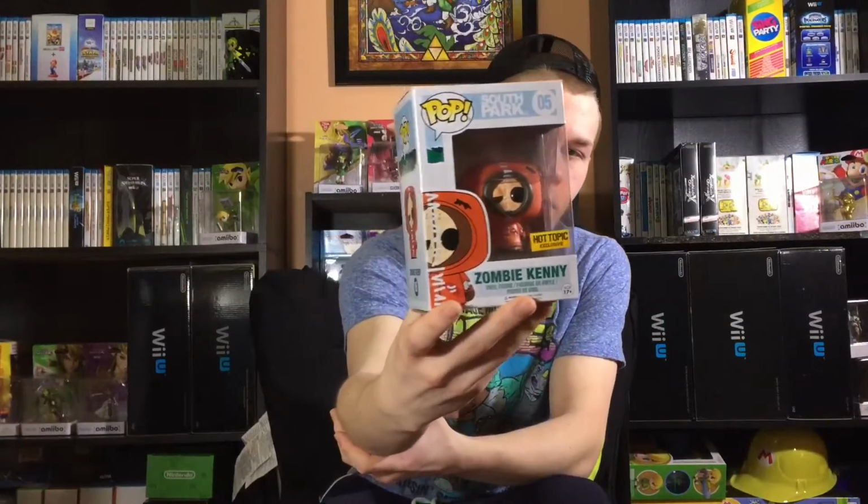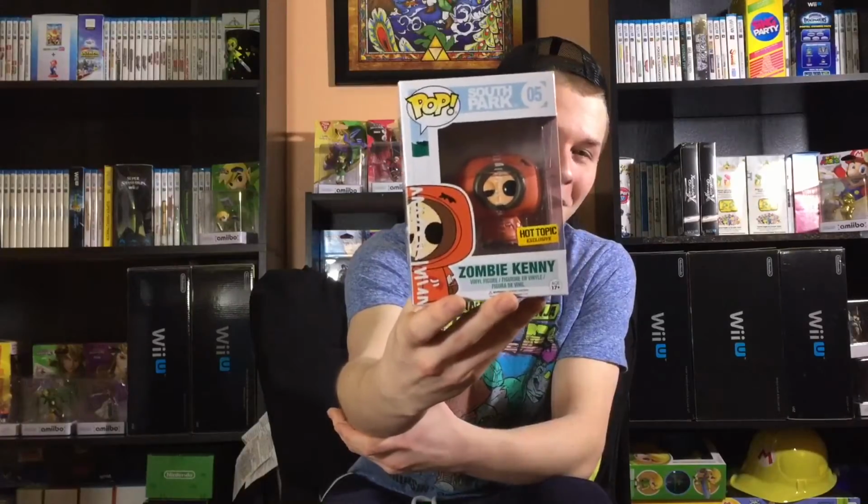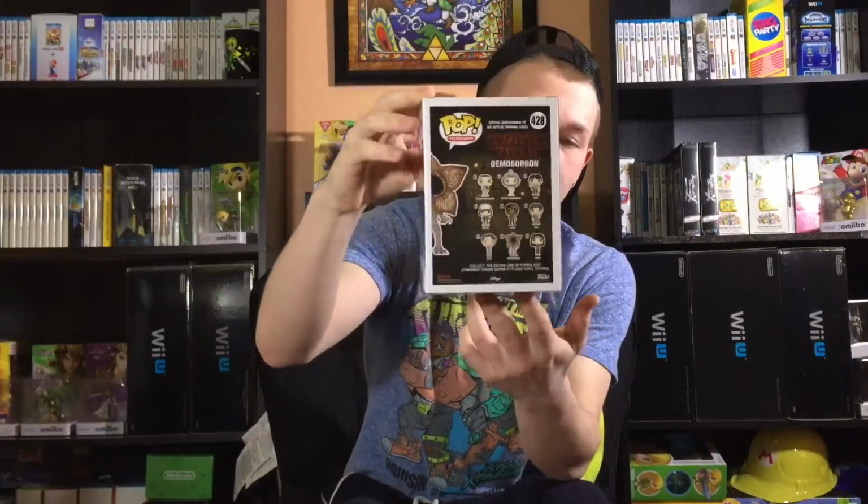And like I've said before, it is crazy how they have almost every license under the sun. I mean, they have South Park Pops now. That's crazy. This was the one I was really the most excited for. When they posted on Instagram, I zoomed right over, jumped in the car, and got over there. And that is the Demogorgon from Stranger Things. I was so stoked they actually had this. This was the last one left, and I haven't seen one of these since. And they do have all of them there.